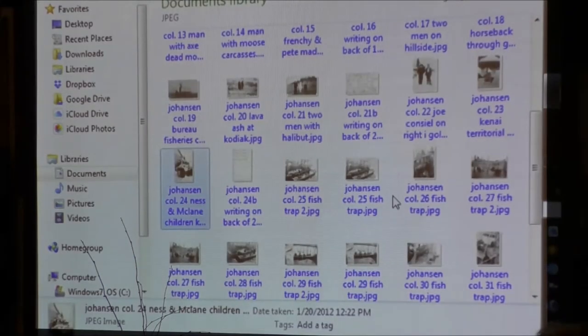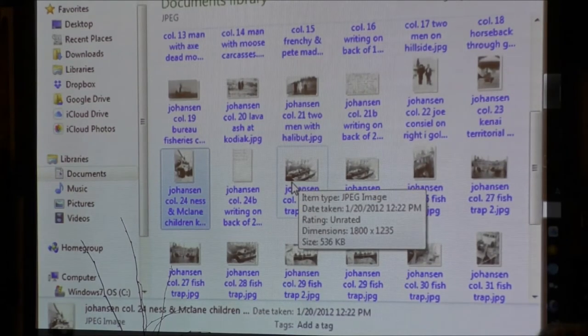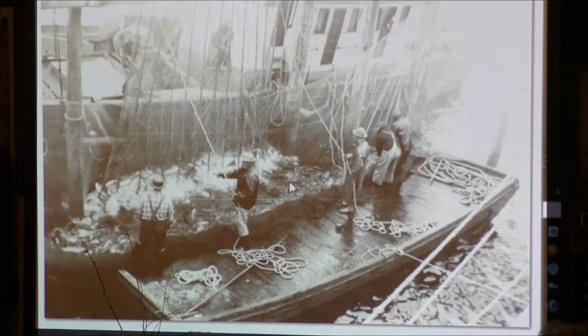So let's see, more other things. Carol, is that what you were... Well, yeah, I was wondering. We don't have any old photos of the school building. They have in this collection that came from Georgia Johansson some cool photos of fish traps.